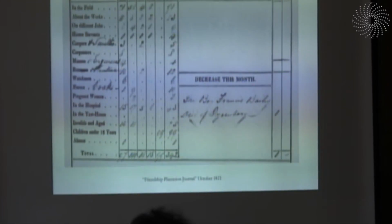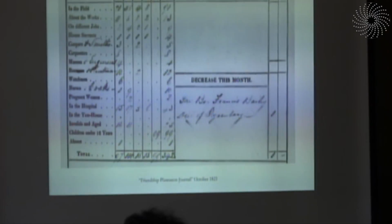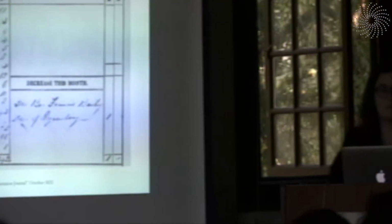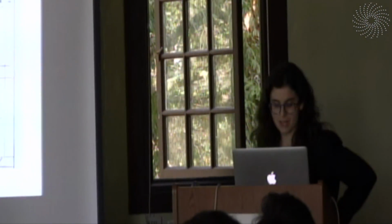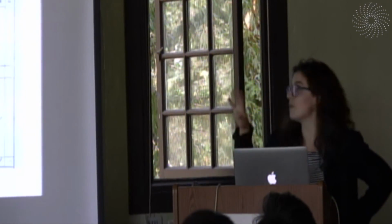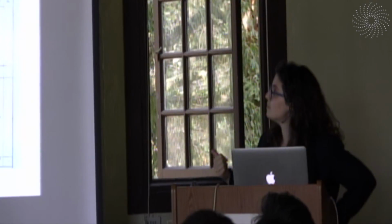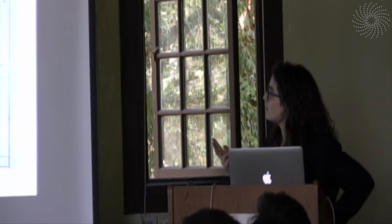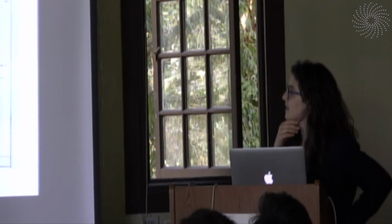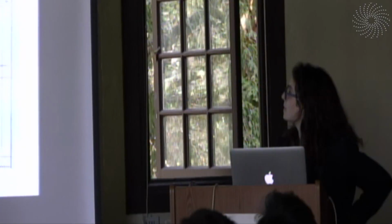So this is a record from Friendship Plantation. This was a plantation in British Guiana, and it was owned by an absentee merchant in London named William King. King owned a huge range of plantations, and we'll see records from several of them today. In British Guiana, Friendship, Good Success, Hope and Experiment, and several others, and then he also had holdings in Trinidad and what's now the Dominican Republic.